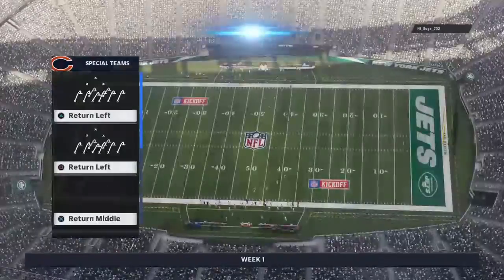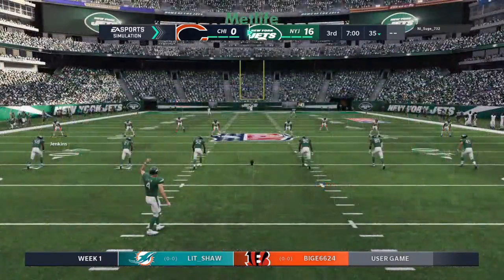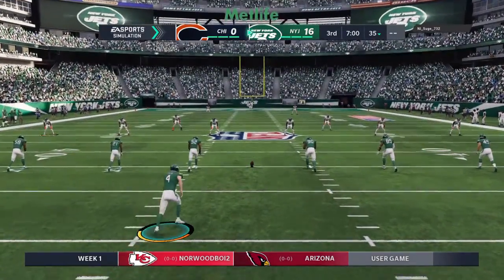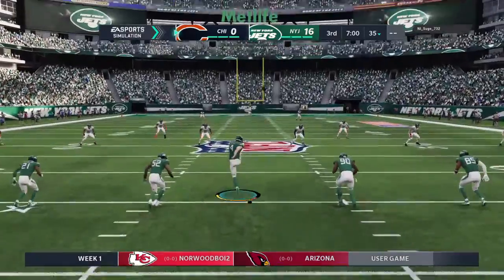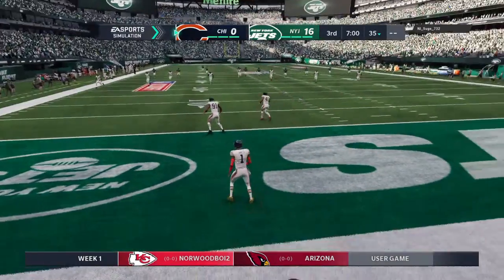As we'll send you down the coast now to Orlando, that's where we find Jonathan Coachman, ready with our EA Sports halftime report. Coach, we'll see if week 1 fatigue becomes any kind of a factor as we are back underway in the second half.